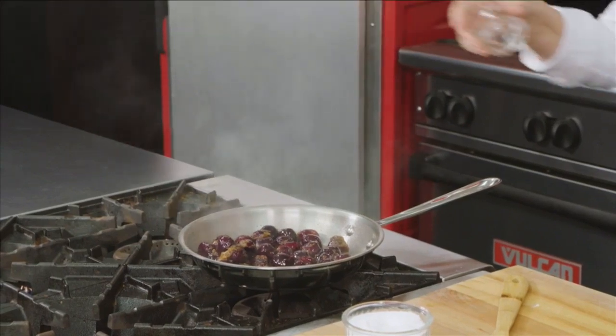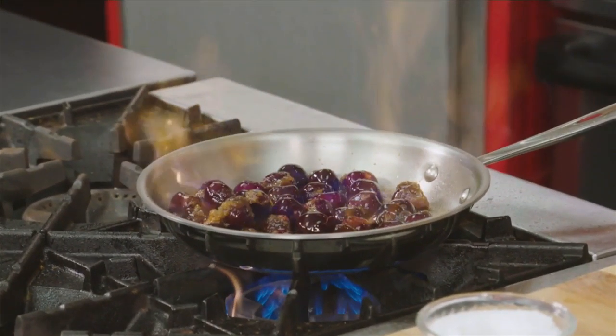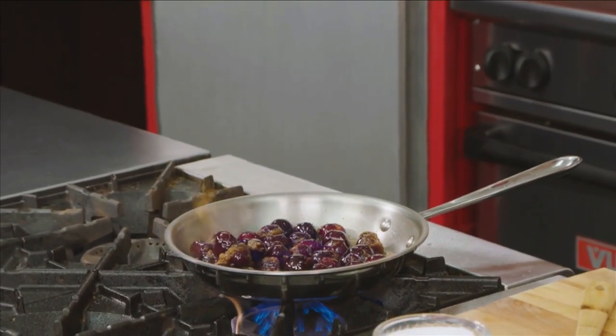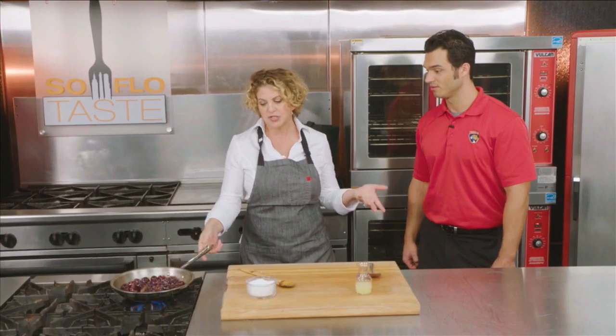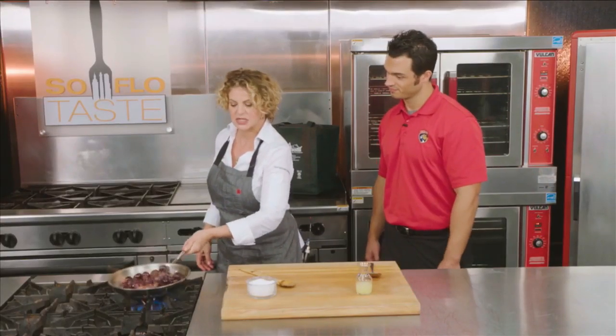Pour it in. So there's a reason you turned that off before we added that component. Oh, okay. See how you could possibly light a drape with that kind of thing? Yes. So be very careful at home, y'all, when you do that. Wow. But it burns off really quickly. It's not yet, but it will. And then everything will basically just melt together.